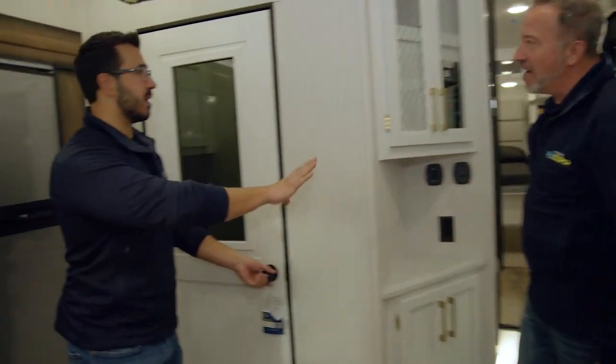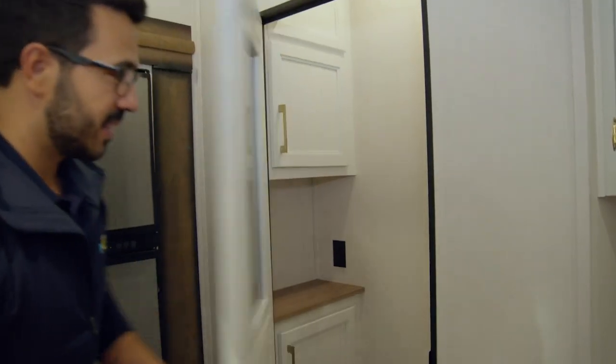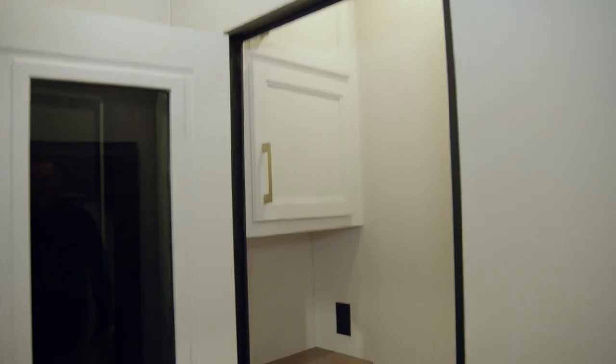Hold on. I want you to get there, but first, this pantry. Kev, take a look at that. That is a butler's pantry. You have enclosed storage over here. You have an appliance shelf for your coffee maker, toaster, whatever you want in there. And you have more storage to the side, plus plenty in the middle for vacuum, Swiffer, broom, whatever else you need to put in there.